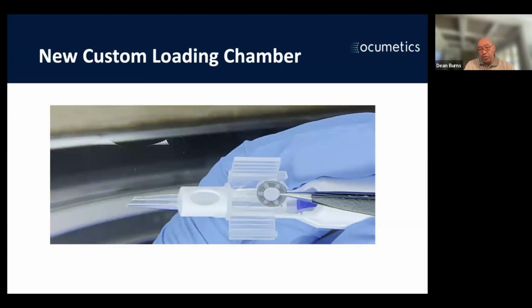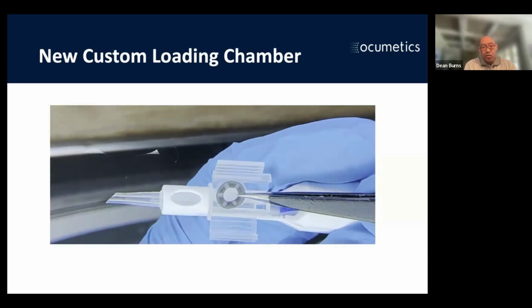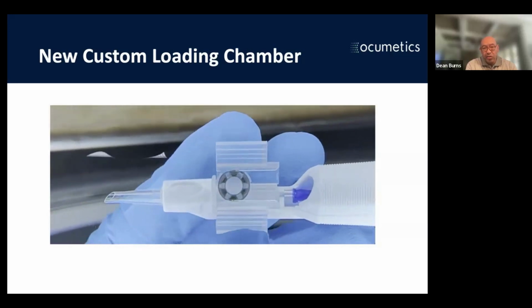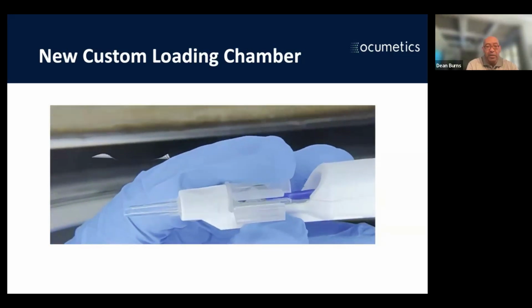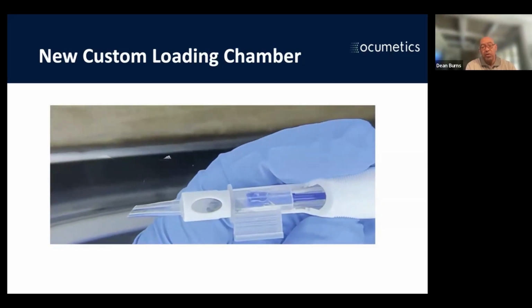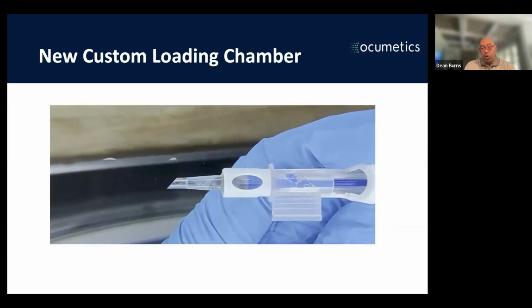We also work with a Swiss-based company to come up with the new IOL injector system. This is the actual lens being put into the injector cartridge, and it's very similar to how we do it today with the different injectors. So Monarch, if you are an Alcon user, all these cartridges load up about the same way with the Taco. And so that's our new injector system.